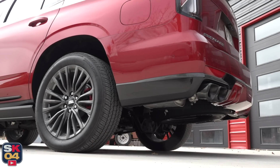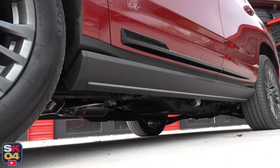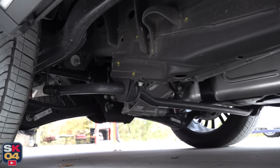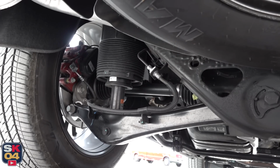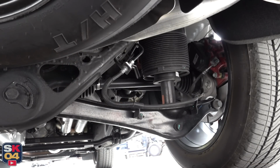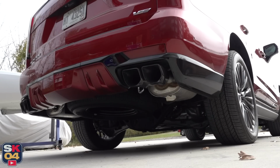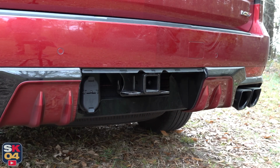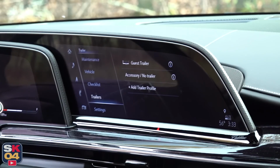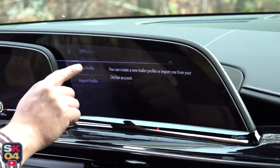Of course, trailering ability is also an important aspect of the full-size SUV segment. The Escalade incorporates a number of trailering technologies that make life easier, especially when towing by yourself. This example features GM's AutoTrack 2-speed transfer case, a high-capacity radiator, and a new trailering app. The app allows you to input custom trailer profiles, test trailer lights, diagnose electrical issues, monitor tire pressures, run through trailering checklists, and more.